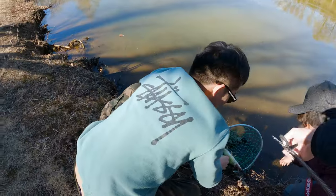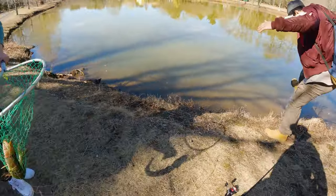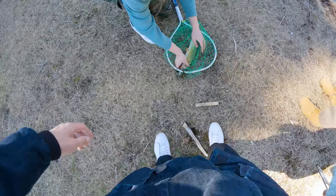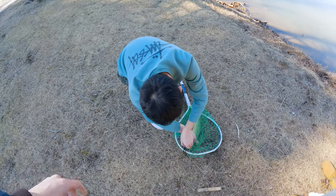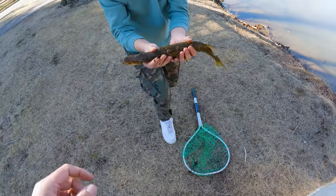Congratulations, your first pickerel on the East Coast. Oh my God. We got it. Check this out. Wow, that's big. That is big. Oh, this is a beauty. That is the first pickerel ever on the East Coast. This is my first.